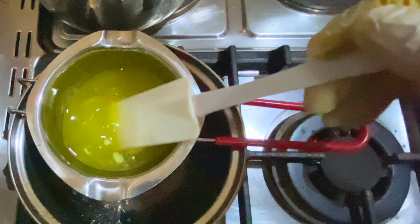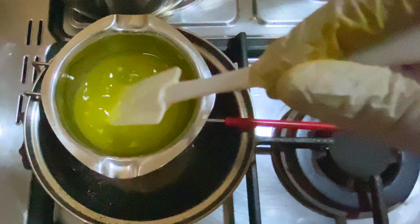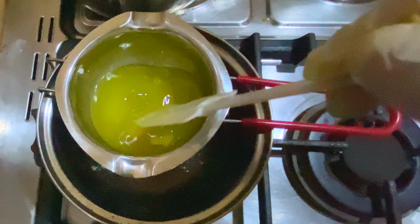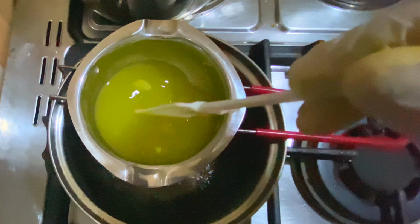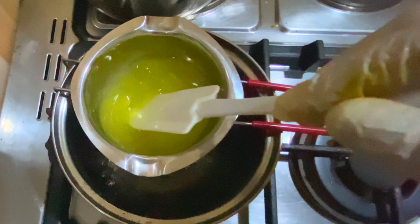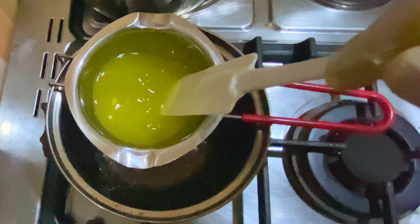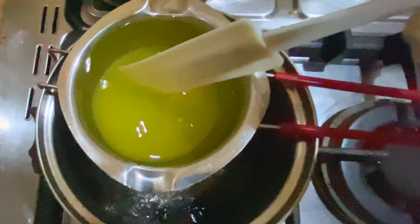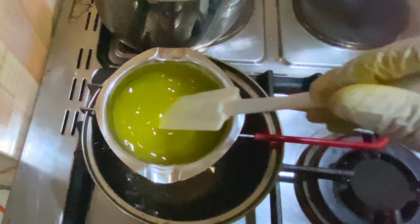Here our butters are almost melted. I'm doing the double boiler method. If you have a crock pot, a wax melter, or whatever you have, you can use that, but I'm using the double boiler method to do this. As you can see, my water is way under my pot. You don't want to put your container directly in the water. You just want the steam from the boiling water to heat up your product. So this is what I'm doing, and here we have it.